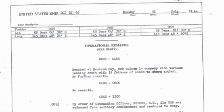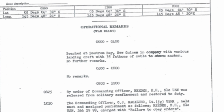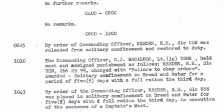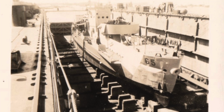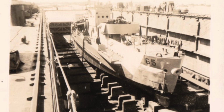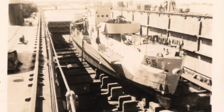And on July 31st, less than 2 hours after getting released, Reeder was charged for failure to obey orders and thrown right back in the brig. This meant he would be on a diet of nothing but bread and water for almost 10 days in a row. But by this 3rd offense, the captain transferred Reeder off the LCI 65 and onto another ship, USS Rigel, to serve his time. No one was allowed to talk to Reeder or go near him while he was in the brig.